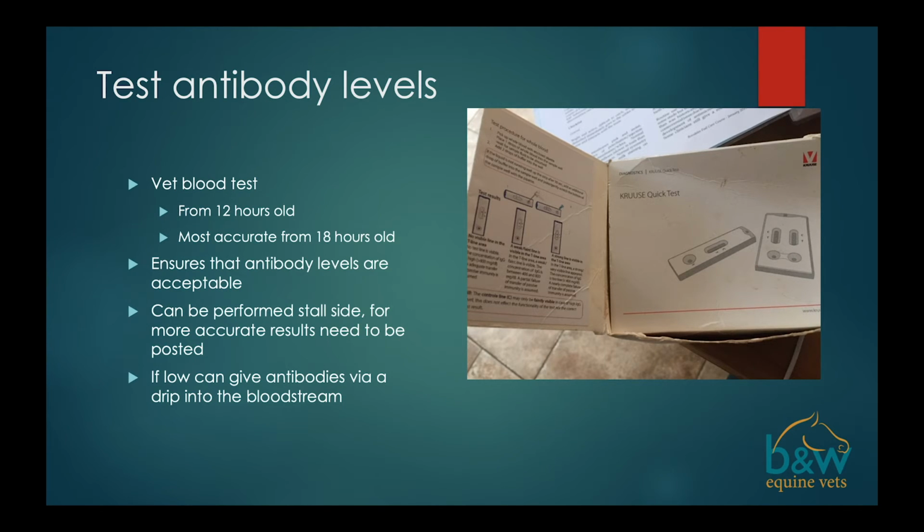So if you take a blood sample at about 6 PM, then that's going to be about 18 hours old, and we could get a result that day and make sure it's got enough on board.